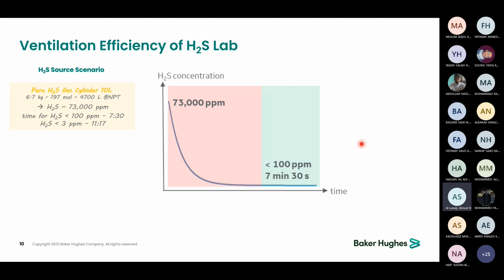In that case, the maximum concentration that will be found in our lab will be 73,000 ppm. You can imagine how bad that is, because as we mentioned in the toxicology slide, 1,000 ppm is enough to kill someone instantly. Can you imagine if someone is inside and there is 73,000 ppm? However, the ventilation in our lab can drop that concentration within 7 minutes to less than 100 ppm, which is the immediately dangerous to life and health level. So the ventilation system is so powerful. It reduces the concentration very fast. So the engineering measure we are taking is working.